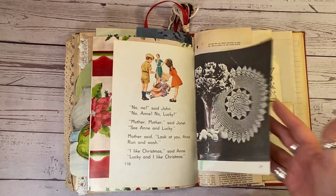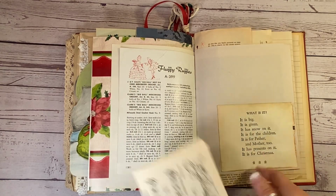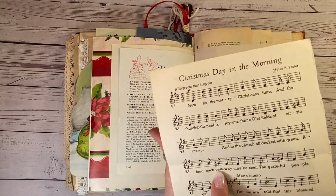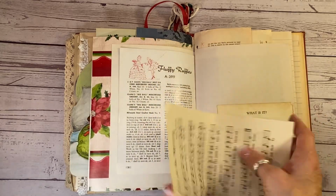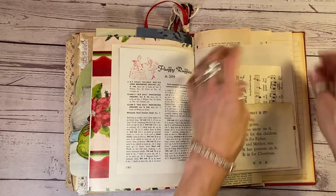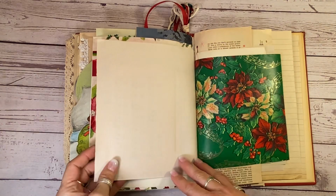Just another lovely doily page that I like putting in. This is a little riddle that was in a children's book about Christmas. And then here is a lovely vintage song sheet, Christmas Day in the Morning. And I figured I would leave that one in case the owner of this journal, before it goes into my Etsy shop, I can tell you it's hyperstamper.etsy.com, might want to do something fun with that.